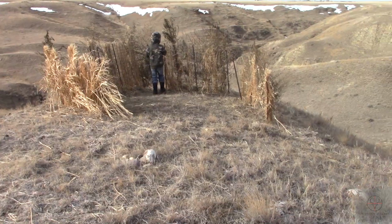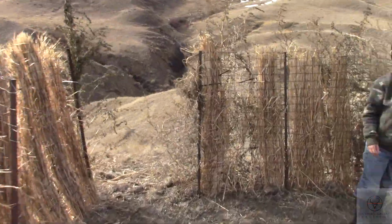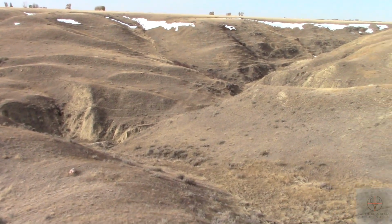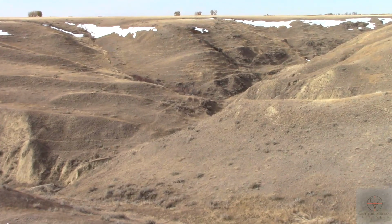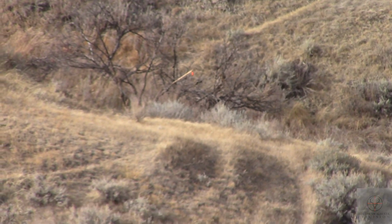Okay, here's our new blind for this year. Richard and I put it up, got it all brushed in, and we just set, and Cooper's here helping, and we just set right down. You could just barely see it when I was setting it. Right down in there, we just set a mock scrape by those trees.